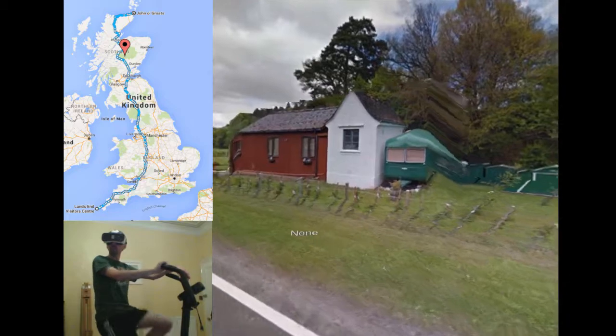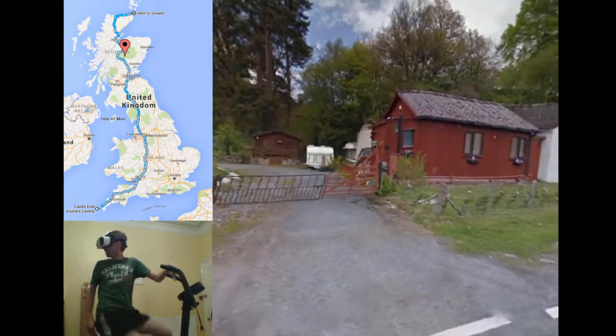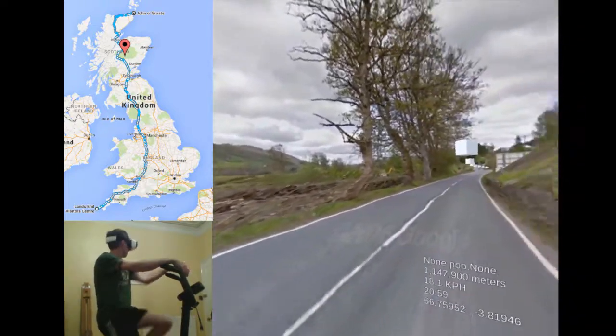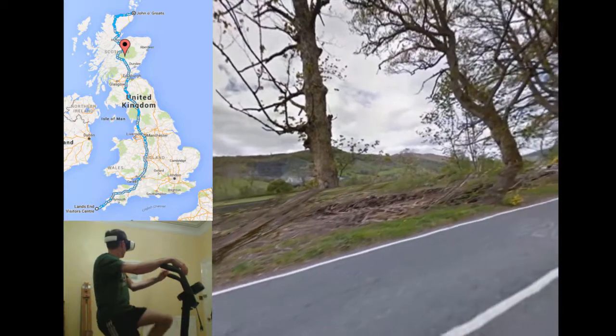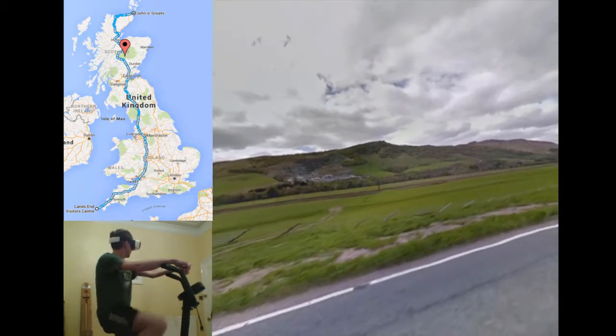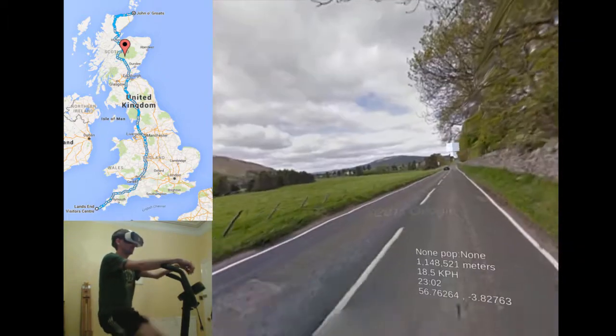Oh, that's a green caravan. And a red house. Oh, they like their colours there, don't they? Some very nice houses around here. Just love the countryside around here, except for that great big quarry carved out of the hill. I'm reminded of Minecraft. See Steve picking his way through there.